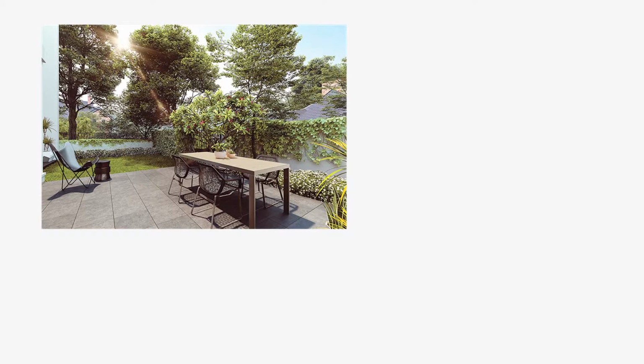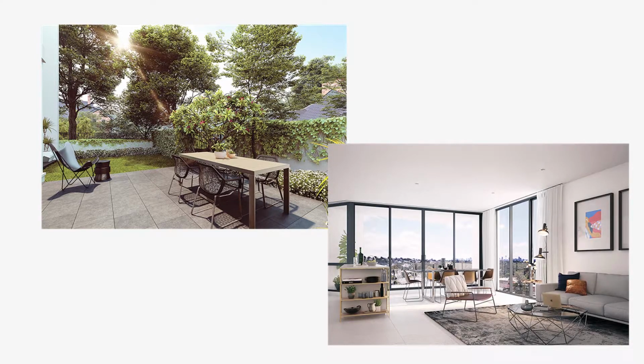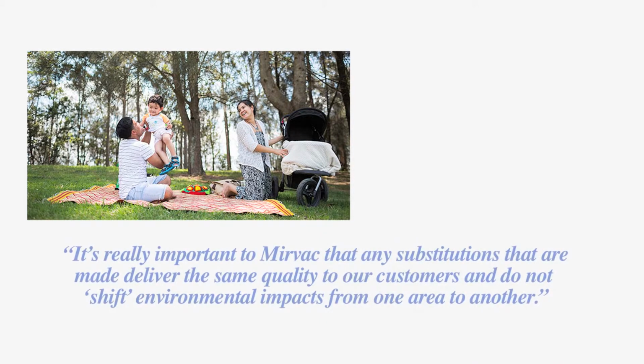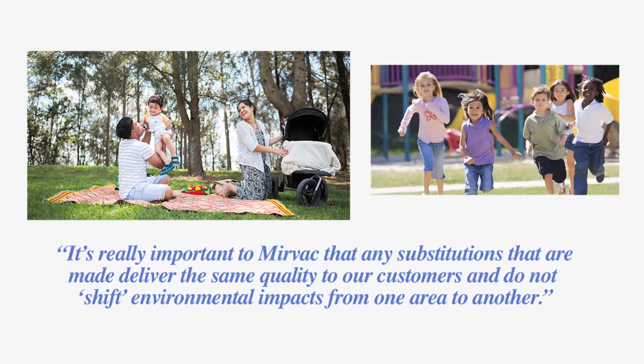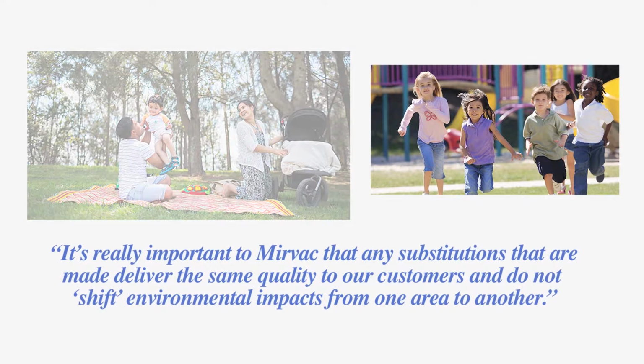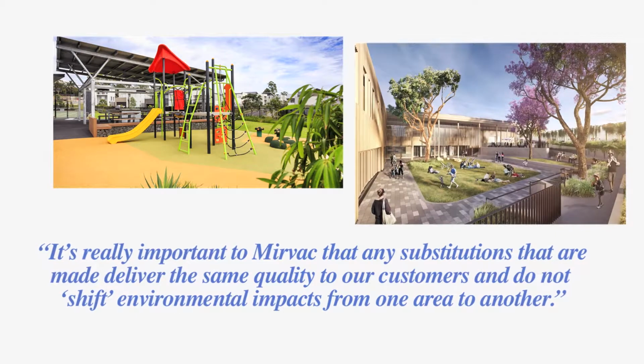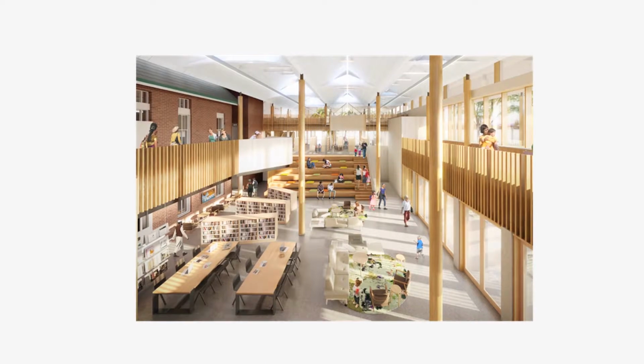We examine all of our designs closely to ensure a great product for our customers and to reduce environmental impacts during the whole lifetime of the building. It's really important to Mirvac that any substitutions that are made deliver the same quality to our customers and do not shift environmental impacts from one area to the other. Projects where we use prefabricated building panels or the House with No Bills show the level of thinking and of care that goes into making sure that the design and construction of each project will result in comfortable, energy efficient homes.